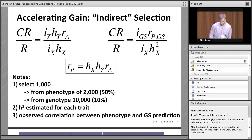So here are the notes on what we're able to do, trying to accurately represent the current CIMMYT program. We select about 1,000. That's the capacity of what can go into the quality lab, and actually it's a bit less than 1,000. We can do this from the phenotype of 2,000. Here again, this assumes we're doing quality phenotypes on 2,000 lines, which is beyond the current capacity, so this is overestimating what we'd actually be able to phenotype.